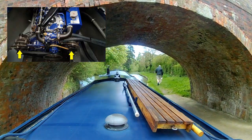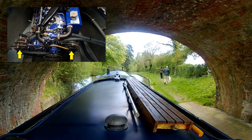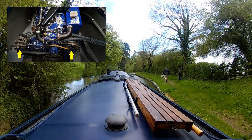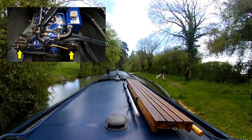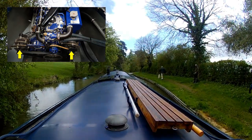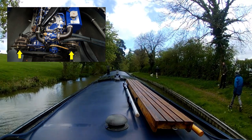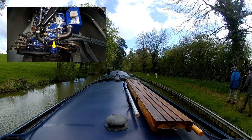The fan belts, yep, two of them, connect from the flywheel of the engine to the alternators. One for leisure batteries, the yellow arrow on the left of the picture, and one to recharge the engine starter battery, the yellow arrow on the right of the picture. The engine battery one also drives the water pump.